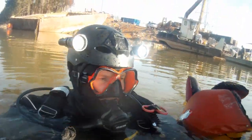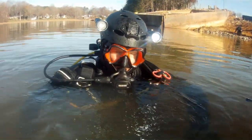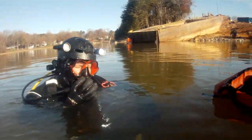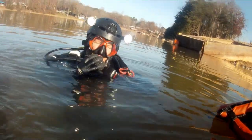And I do want to make a little note on these helmets. A lot of people ask, why do you wear these helmets if you're not in an overhead environment? Well, in short, it gives us a place to mount our cameras for you guys to see. And, of course, it gives us hands-free operations of our lights as well. So that's one reason that we wear them here.